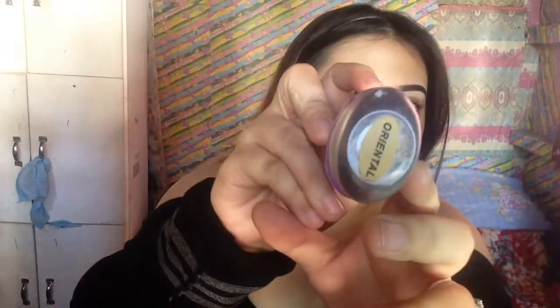And then, for the disadvantage of this product, well, the oriental shade kasi ito. I don't know if it's, yan, oriental shade kasi siya.